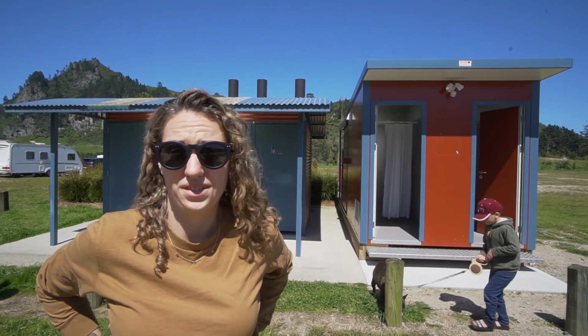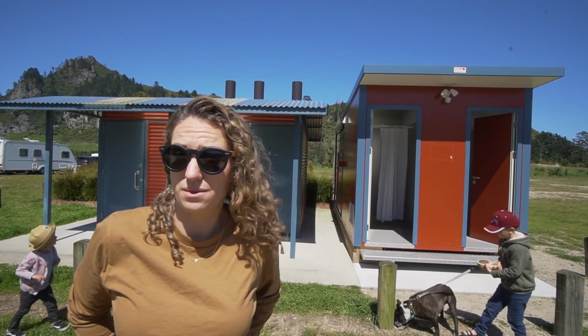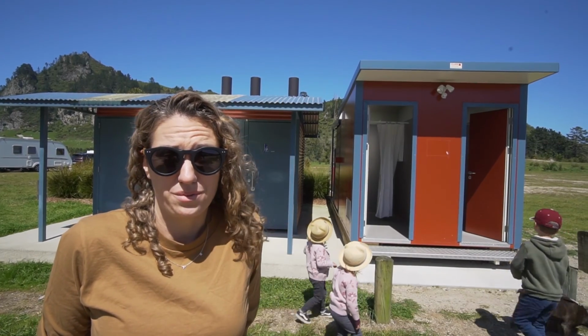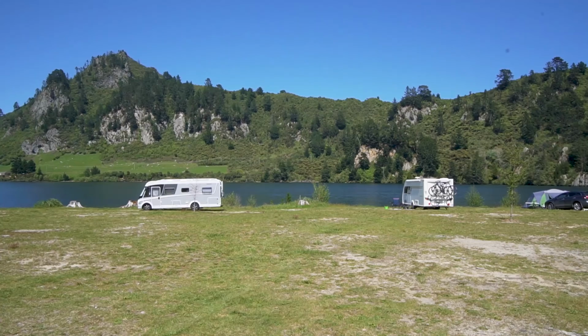It's pretty awesome facilities here for a freedom camping spot. There's rubbish bins, bathrooms, even hot showers, which is pretty cool. So one other cool thing about this place is you don't have to be certified self-contained to stay here. So you can tent here. Some people tenting with jet skis. I might have to go make friends with them, see if I can get a ride. But yeah, pretty cool. So anyone can sort of stay here.